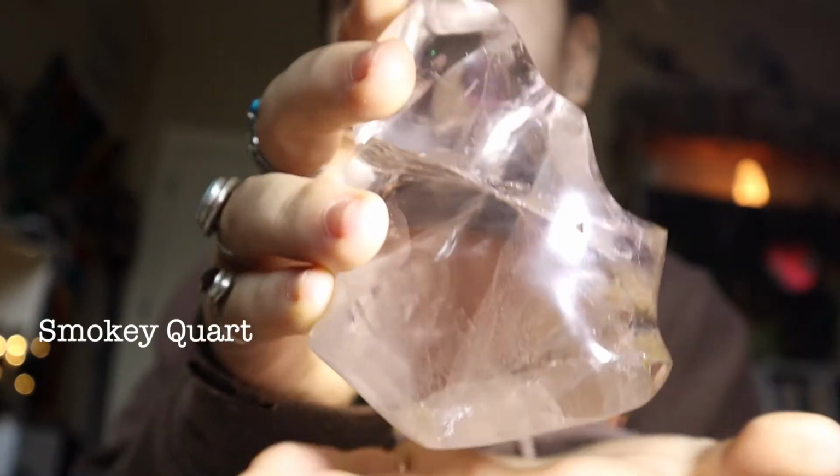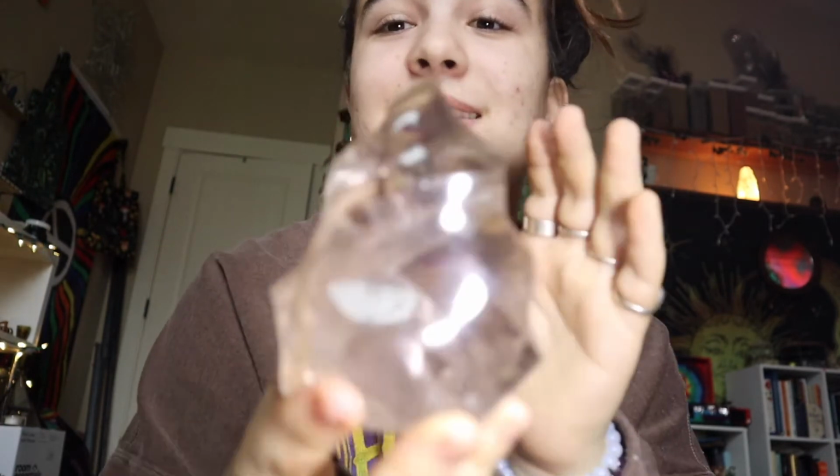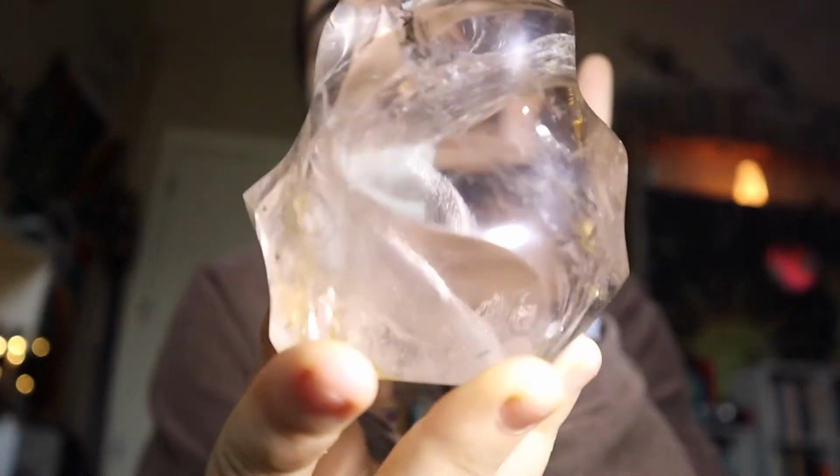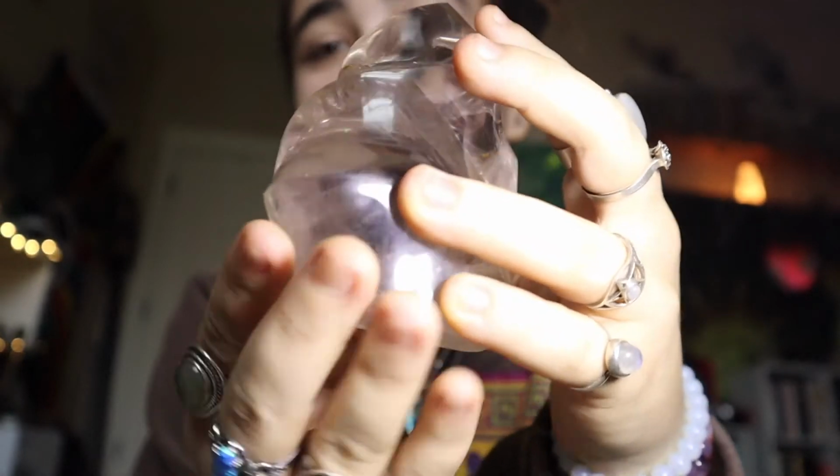It's so high quality, it's just gorgeous. I got this from an Etsy shop called, I don't remember the name. I'm going to have to link it down below, but it's a really good Etsy shop, and they have tons of crystals, very high quality and very good, fair prices at least.